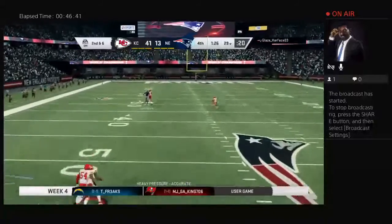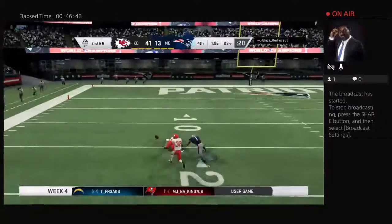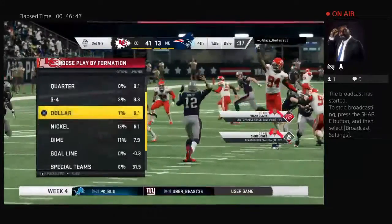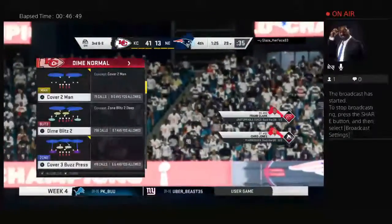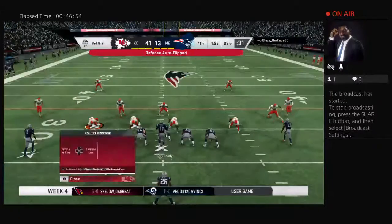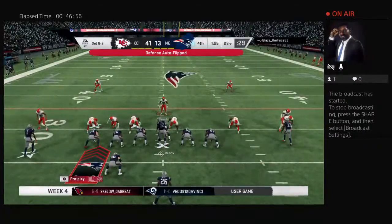Now a desperation throw deep downfield. And that will be incomplete. Tried to dial up the long one way out there, but it'll be third down. Just nothing there again. He's been sacked multiple times. We've seen the interceptions, of course. He's really been through the ringer, hasn't he?